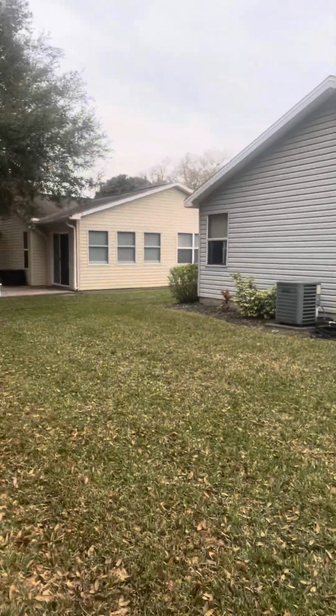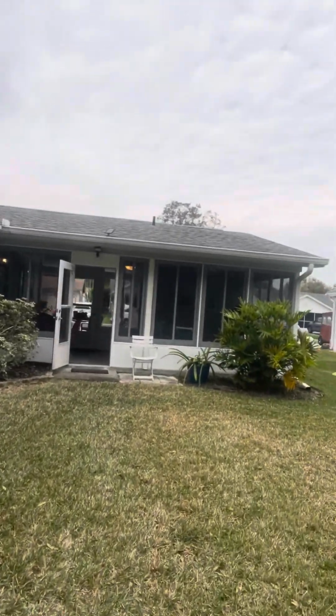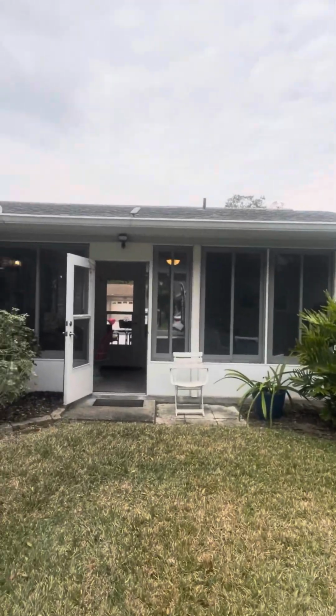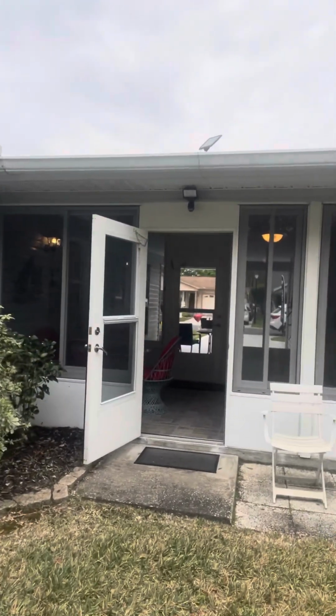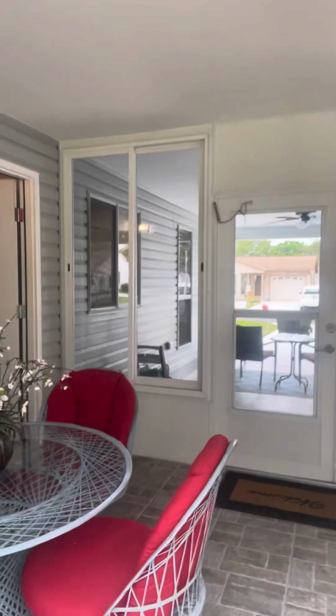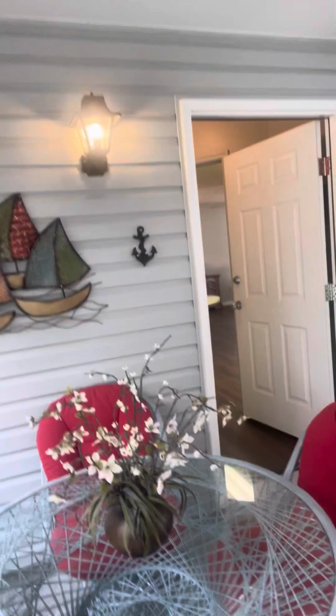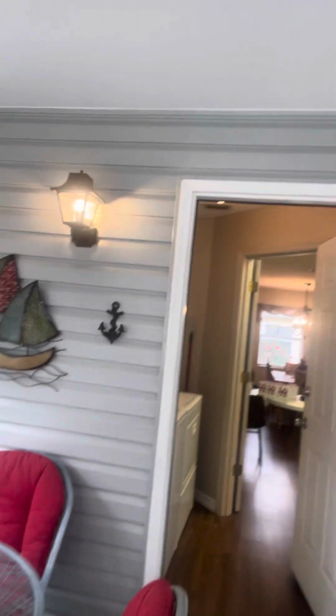and it's quiet right now, but don't let that fool you. This is a fun bunch on Cortez Avenue. I've gotten to know several of the neighbors, and they like to have fun. They like to gather and get to know you, so you will definitely not have any strangers when you move to 713 Cortez Avenue. It's the door that leads back into the home.